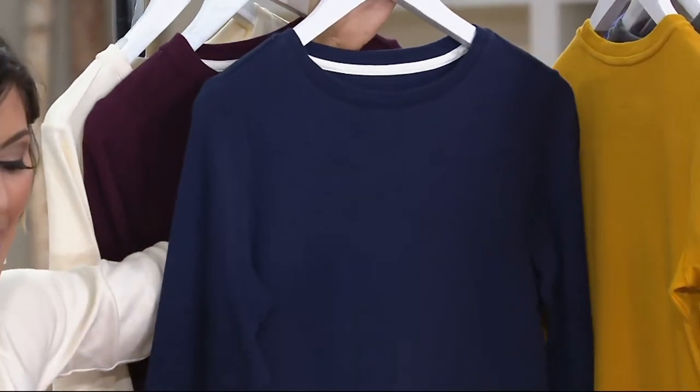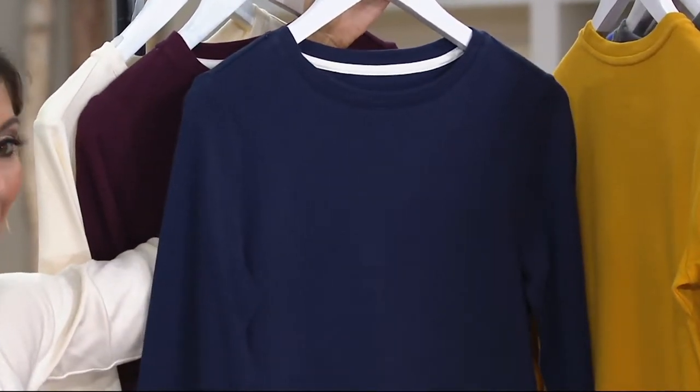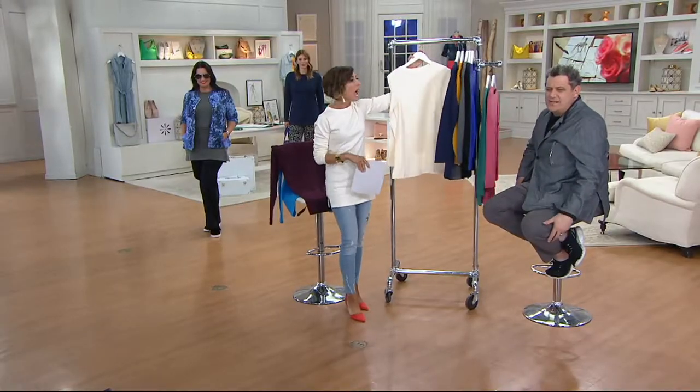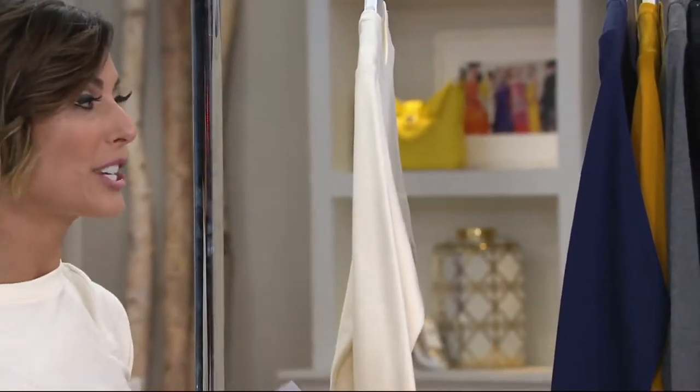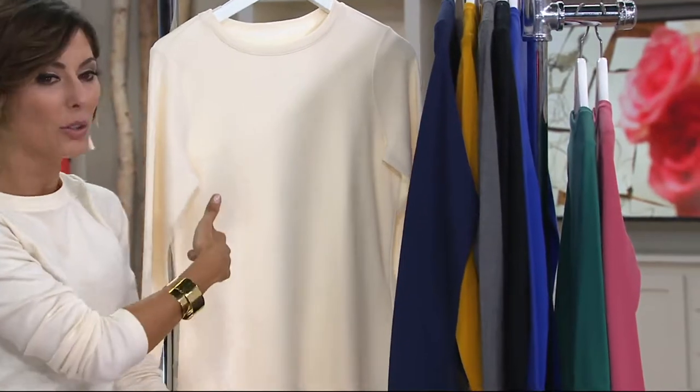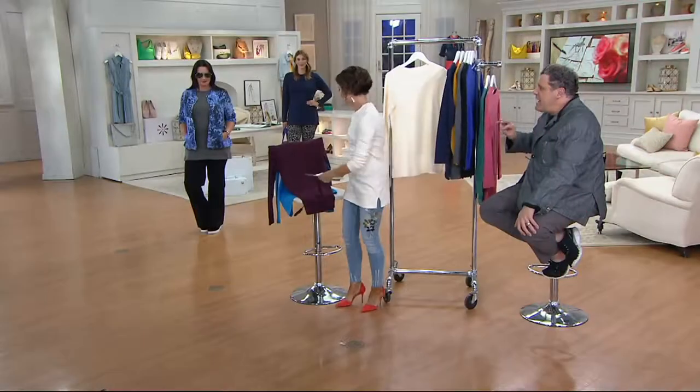Here's the navy. That's Bonnie's color. It's called divine dark navy. Everybody likes it. Then, oh, that one's gone. And then there's cream, a color that I'm obsessed with. I do love a good white t-shirt, but I don't really rock white in the winter and the fall. I love cream. Also, I usually see you in cream t-shirts. Yeah, this is what I love.